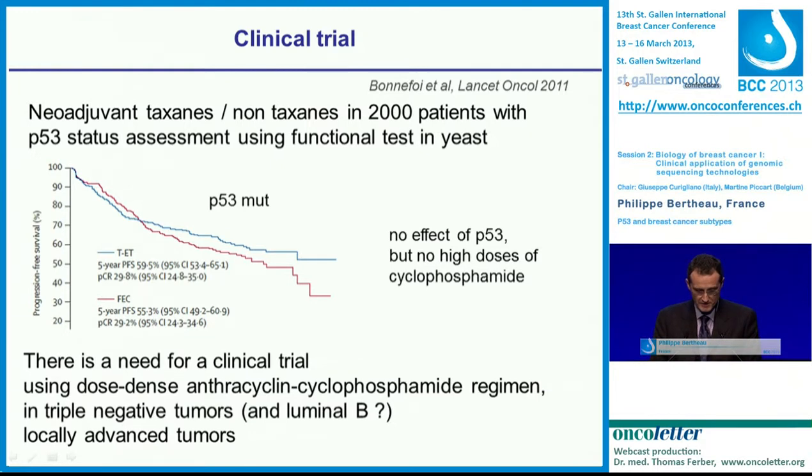And we do think that there is now a need for a clinical trial that would use dose-dense anthracycline cyclophosphamide regimen in triple-negative tumors, certainly, maybe also in luminal B tumors. Of course, it would be a neoadjuvant trial in locally advanced tumors.